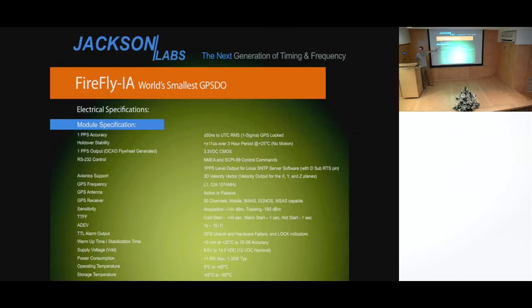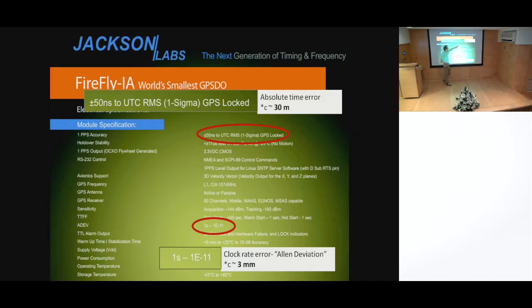It's called a GPS disciplined clock, or oscillator. It has 2 outputs. One output tells you the absolute time, and the other output is a 10 megahertz clock signal. This data sheet shows the accuracy. It tells us that the absolute clock has a Gaussian error with a standard deviation of 50 nanoseconds, plus or minus 50 nanoseconds, which means that an error of, let's say, 100 nanoseconds, which sounds small, is fairly likely, and 100 nanoseconds is about 30 meters if you translate it.